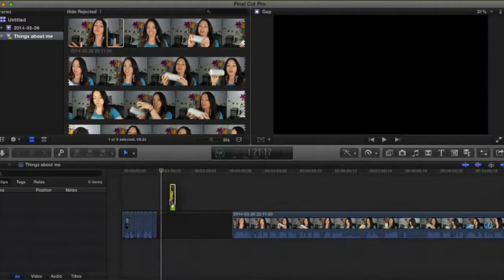Once I have all of my footage, I import it to Final Cut Pro right off the SD card. Along with using Final Cut, I have used iMovie and I've used Adobe Premiere. Both are great as well. I just prefer Final Cut, and it's what I know best, and it gives you a lot more options than the other two. If you are just starting out, I would highly suggest iMovie if you have a Mac computer. It does all the basic stuff that you need for cutting together a video.